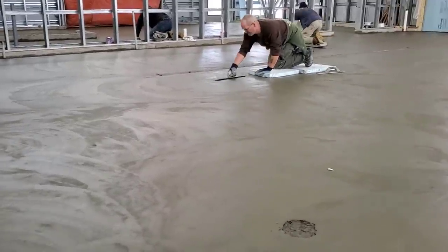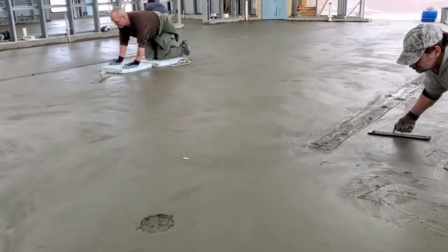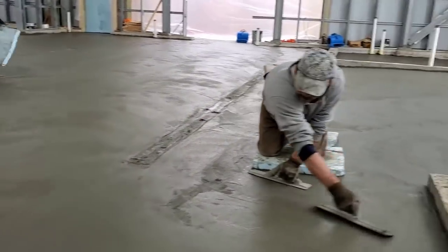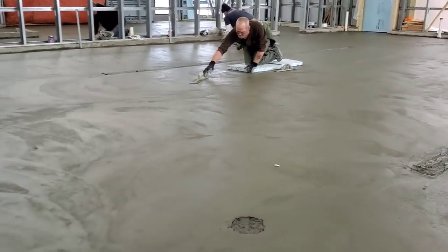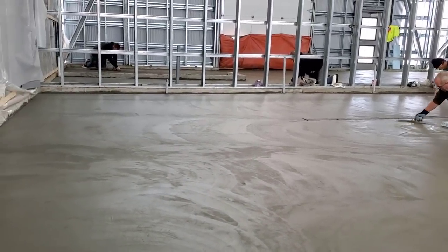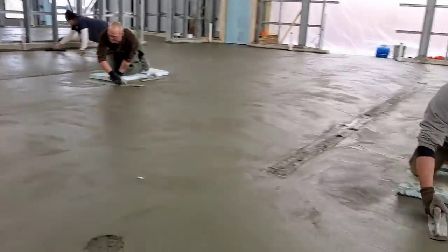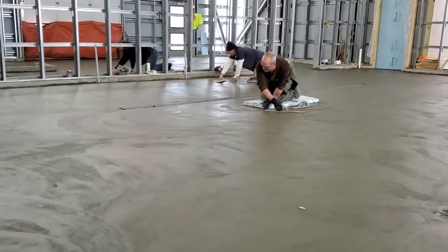And they're putting an epoxy coating over this anyway, so we just need to make sure the slopes are all good and that it's fairly smooth. And then the epoxy guys are going to grind it anyway before they put the epoxy down. So this is the last hit. This will be the third time we've gone over it by hand. And then we'll be done here for today.